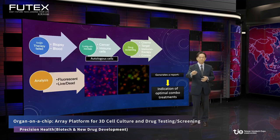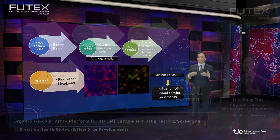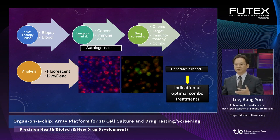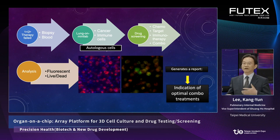Finally, here we are. How can we help? After treatment fails, we will take a biopsy and draw blood from patients to reconstitute on lung on mini-lab. The medications will be tested on the mini-lab to see what the best combinations are. The efficacy and the specificity of the combo will be analyzed by fluorescent signals with artificial intelligence. The outcome will be summarized as a report, which is an indication of optimal treatment.